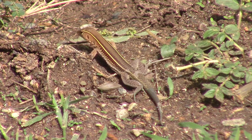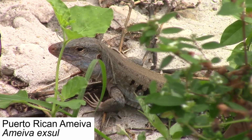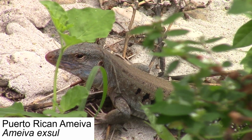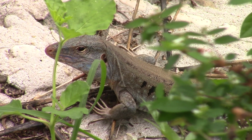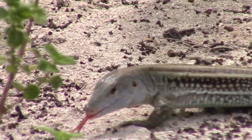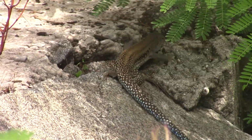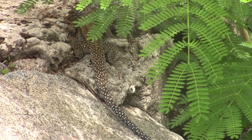By far the quickest species of reptile we came across while exploring was the Puerto Rican Ameiva, a species of lizard in the whiptail family. Now, their name suggests their Puerto Rican origin, but they are also distributed throughout much of the Caribbean, including the British Virgin Islands. Puerto Rican Ameivas are instantly recognizable by their iconic blue sides and whip-like tails, and we encounter them on almost every island we visited.